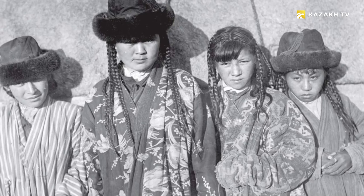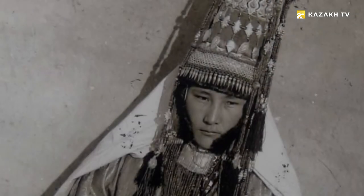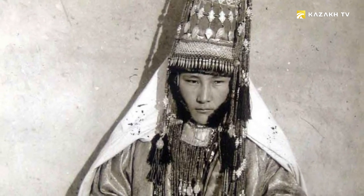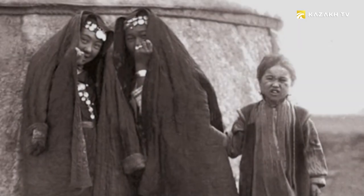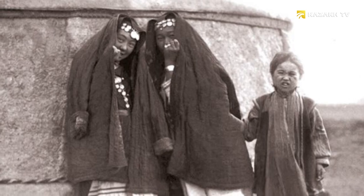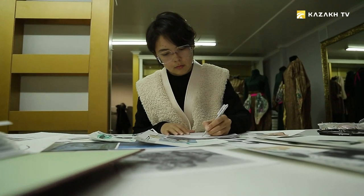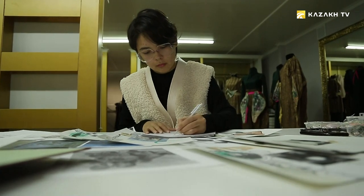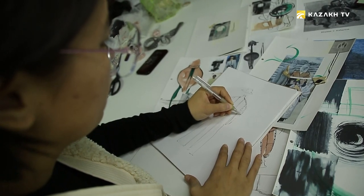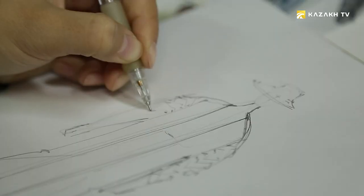It is said that the most beautiful clothes are national clothes. In the old days, masters made clothes suitable for the household, taste, and convenience of the people. Designer Moldir Aldazharova draws inspiration from the traditions of her people. Taking its rich heritage as a basis, she began to create modern stylish outfits.